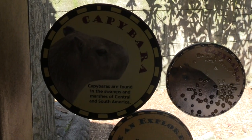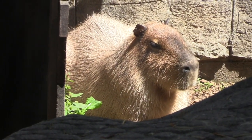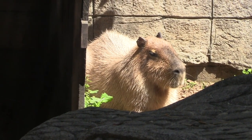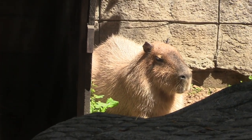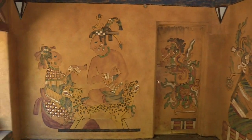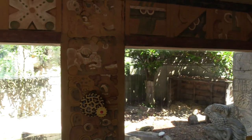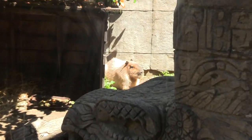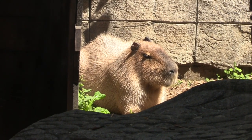All right, capybara. The capybara is in the back. Basically looks like an enormous guinea pig. Pretty much the closest thing to resemble it anyway. But just all the design aspects of this place is just fantastic. So there might be more than one capybara in here, but that's the only one I see anyway.